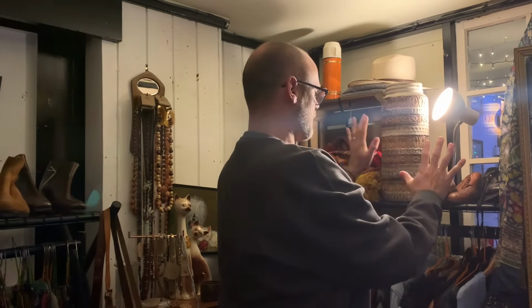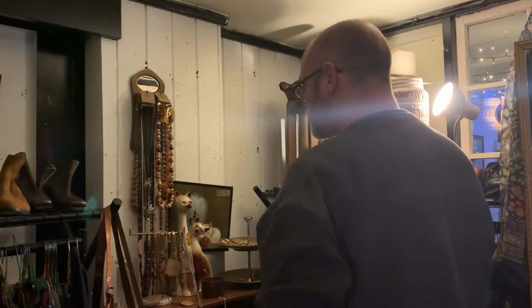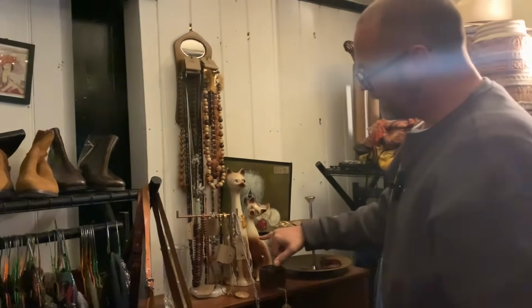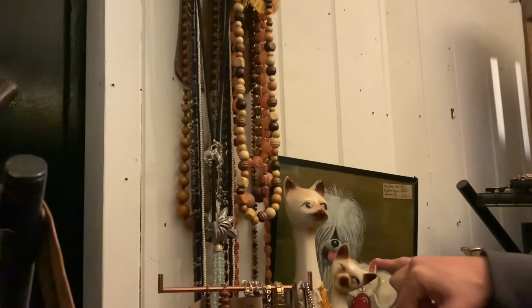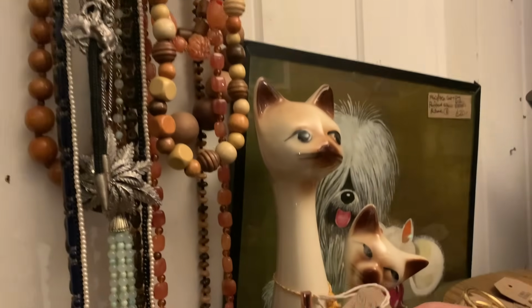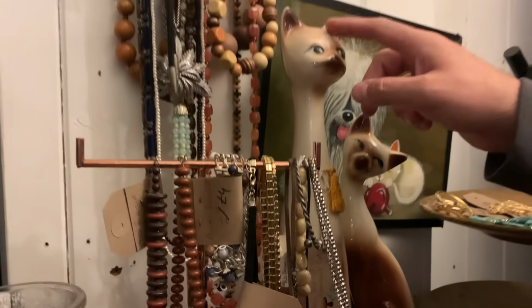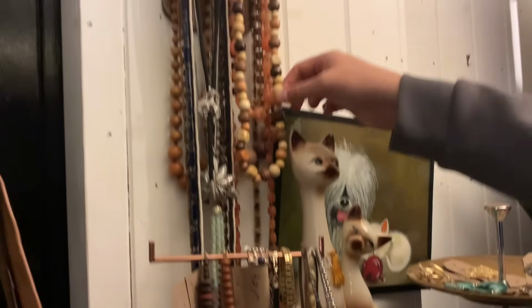It's just precariously perched up there. Oh, God. This is a bad sign. These are like the little pussies I bought in Spain. Reduced from 35 to 30. Well, I did only buy them for €5, I was going to say, so we're still in profit.